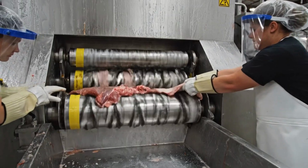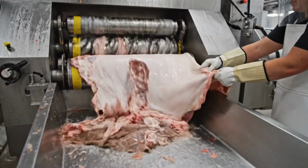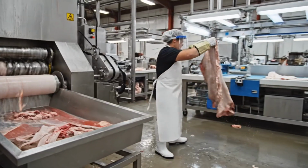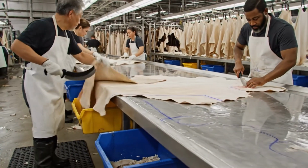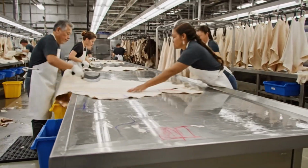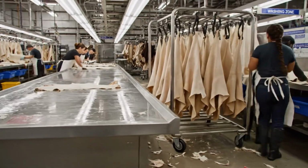The machine does in seconds what would take hours by hand. Precision removal. Nothing wasted, nothing left behind. Every edge tells a story. The trimmer's job is to make sure only the right story remains.